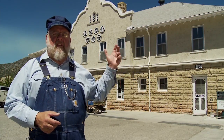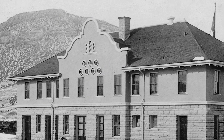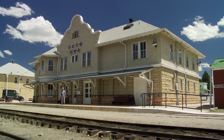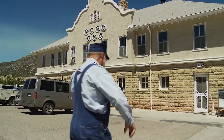Behind me is the East Ely Depot. It was built in 1907 for the Nevada Northern Railway. During the day, over 4.5 million people went through its doors. And this is where your journey back in time on the Nevada Northern Railway begins, right here at the depot. So let's go inside. Welcome.